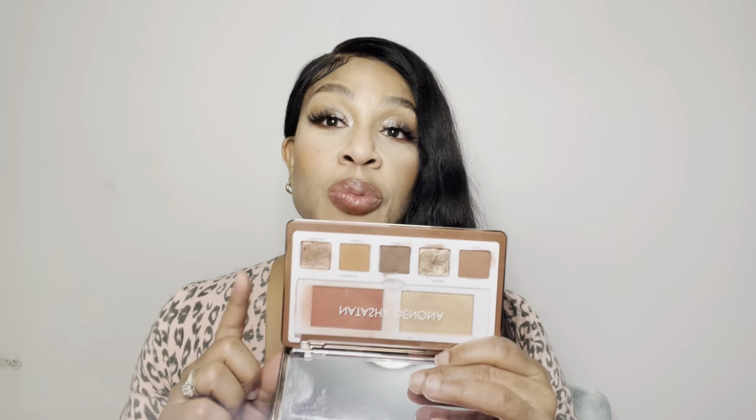Y'all, this palette right here is a great palette for fall. It's a face palette, but it can be used for fall. And it's so pretty, y'all. Now, this blush, I don't really care for this blush. Let me swatch that blush right quick. Oh, y'all know what? That blush is kind of creamy. It must have been the other one that I didn't really like.